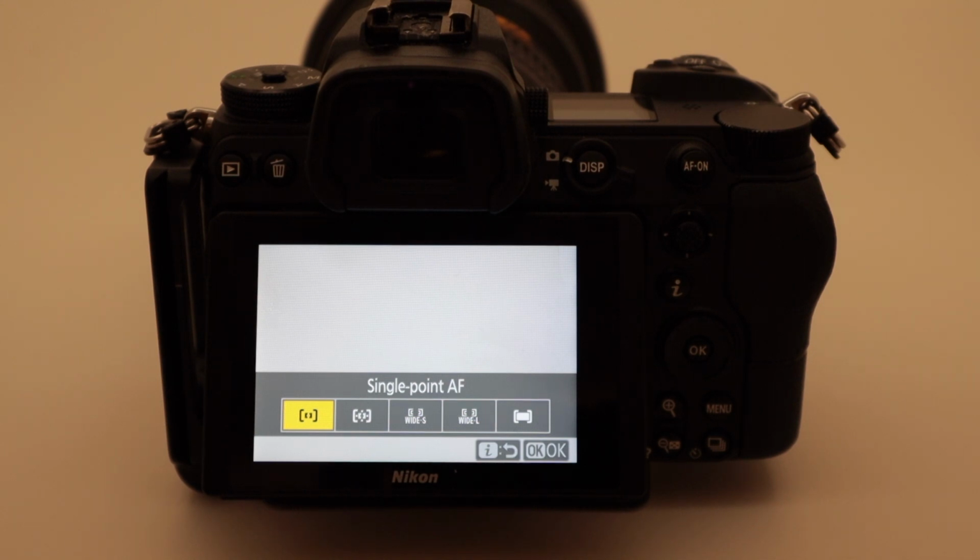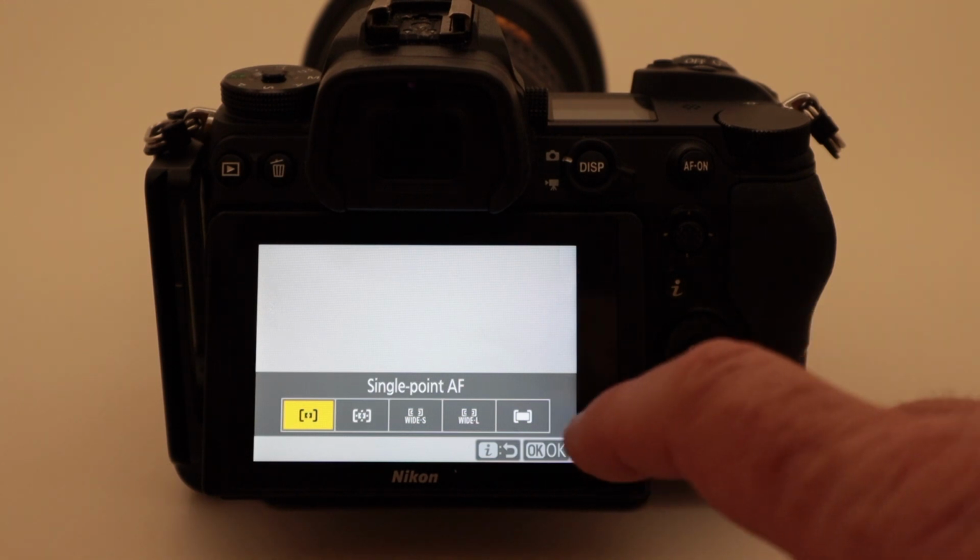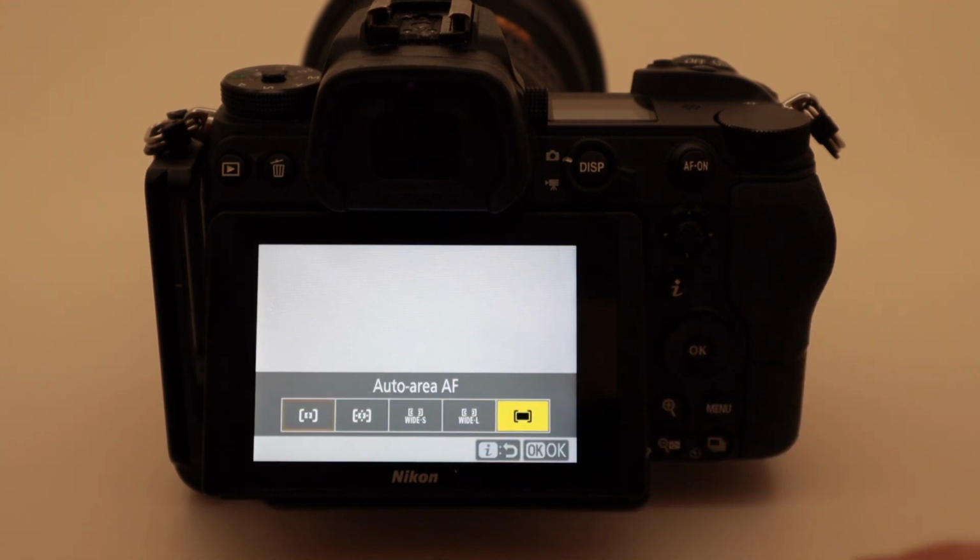After that, we went outside and I put on the 85mm f1.8, and I started out in auto area autofocus, which I thought might have been the best, but it actually didn't work that great because if there was an item in the foreground, sometimes it would focus on that instead of the area that I wanted it to focus on.